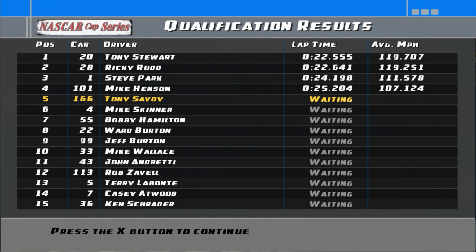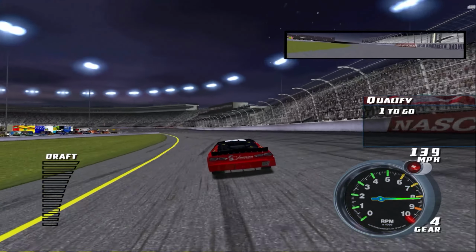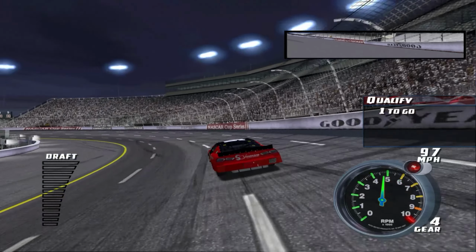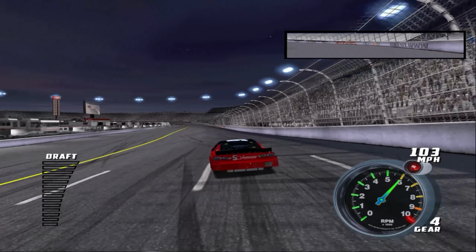Our fastest was a 22.3, but it wasn't consistent. We were usually around 22.7, so this will be interesting. All right, here we go, down the front for the qualifying lap. Forgot to adjust the brake bias. That's on me. It's going to make this a bad lap. Shoot.